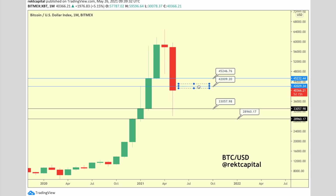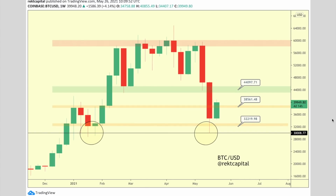So the monthly close is only a few days away, so it will be really interesting to watch out for whether we can get a positive monthly candle close above either of these two monthly levels. That would be really cool. But at the moment, we're just inside a $10,000 range, and we're at the top of that $10,000 monthly range, watching for that really key monthly candle close.